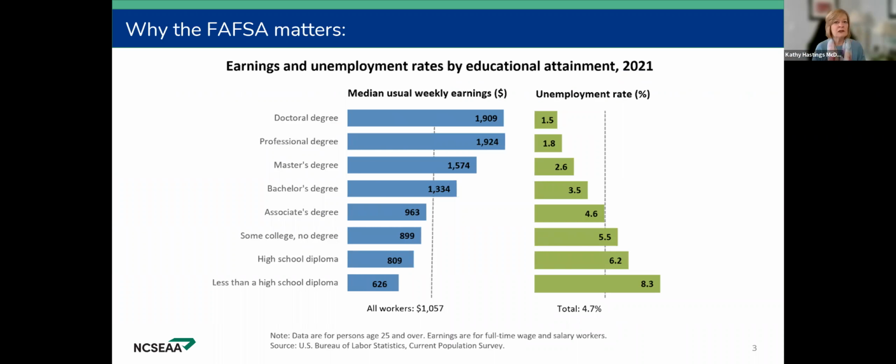But let's spend just a few minutes talking about why FAFSA is important and why it matters. The Bureau of Labor Statistics updates this chart every year, but it tells the same story: education pays. The more you learn, on average, the more you earn. So that's the left side, or the blue bar side, of the chart that you're seeing. And FAFSA is a really important step in earning that more education beyond high school that helps you get that good paying job. But one of the things that people often don't recognize is that more education also builds economic resiliency. So you're far less likely to become unemployed or remain so. That's the green bars on the right side of the chart. So students who continue their education not only earn more over their working lives, but they also build economic resiliency so that they can take care of their families in good times and bad.